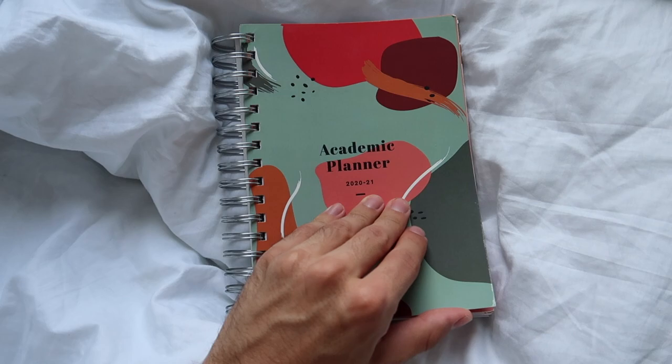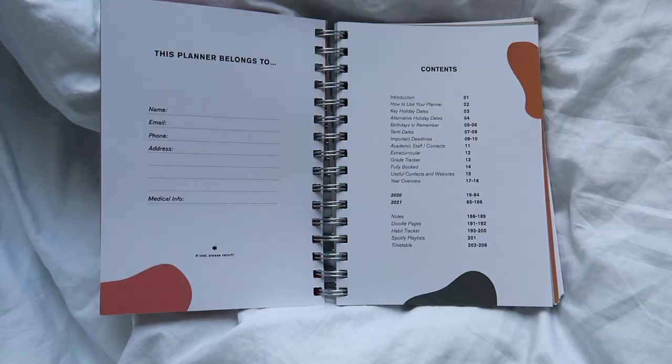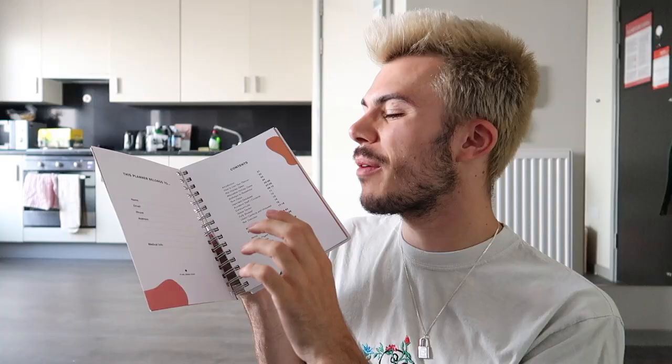So, should we have a little look inside? The first page you come to when you open the planner, it has a pun on it, because of course it does. It says, a planner in the works, and there's a little spanner doodle next to it. It's pun intentional. Then we have this page where you can fill in your name, your email, your phone number, your address if you want to, and also medical info. I'm not saying that this planner could save your life, but like, this planner could actually save your life.